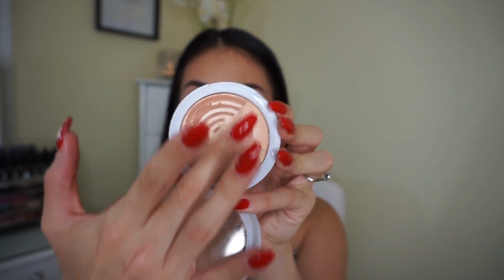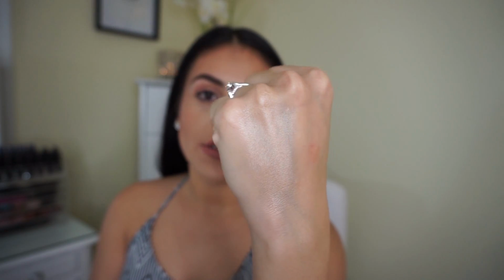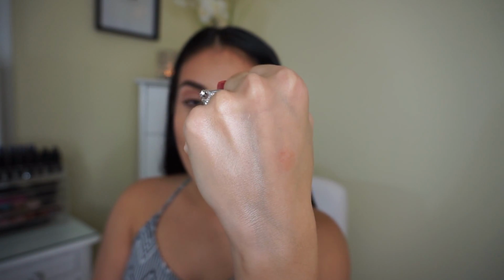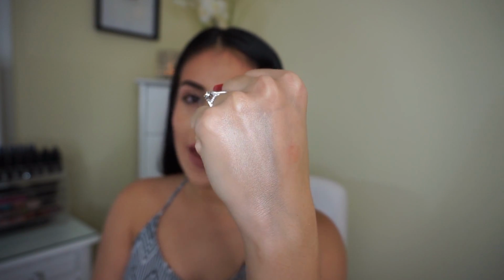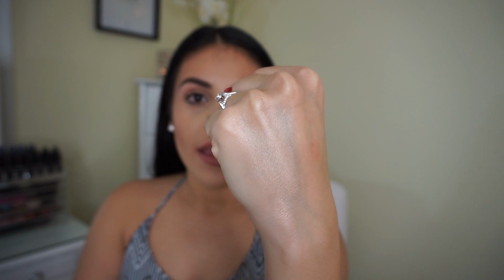This is like a gold color. You can see. So gorgeous. Again, it's just so beautiful. I don't even know what else to say about these highlighters. They're so gorgeous, you guys. And they're so affordable, and you're really going to get that amazing JLo glow for such an affordable price. Sorry about my little scar right there, but yeah, that is Tiki.